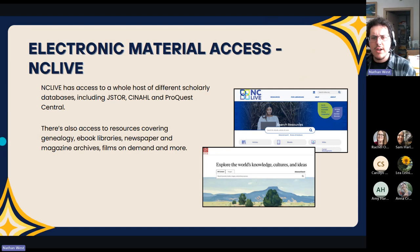There's also ProQuest Central, which bundles some of their larger interdisciplinary databases to build a very robust collection, and all of which, while not being the 600 odd databases that UNCG has access to, is definitely a great basis for research and does provide a lot of good information for free. Outside of my own personal preferences for databases, NC Live does also have CINAHL, which is a healthcare database, which is great for nurses and other healthcare professionals, as well as genealogy resources, a few separate ebook libraries, newspaper and magazine archives, and also Consumer Reports, if you're at all interested in that.